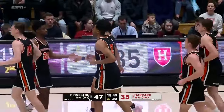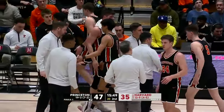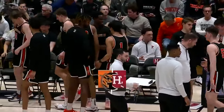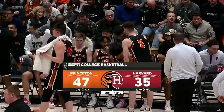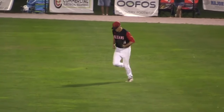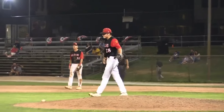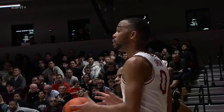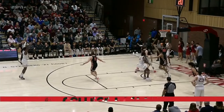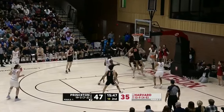Princeton maintaining its 12-point lead through the first 4 minutes and change of the second half. Tigers 47, Crimson 35 here on ESPN. The ball needs to get into the hands of Sean Mattson. One more scoreless frame. That's the point of the game we saw in the first meeting, where Princeton was able to break things open. That has not been the case early here in the second. Go back to the first meeting this year. Crimson shot the three well in the first half, did not in the second.